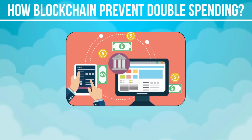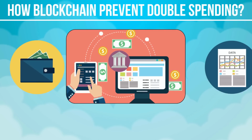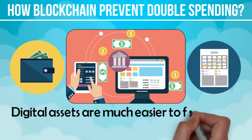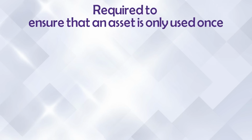How does blockchain prevent double spending? A major challenge of digitizing assets is the potential to spend, redeem, or use an asset multiple times. Because digital assets are much easier to forge than many traditional assets such as currency, tickets, physical coupons, etc., a secure system is required to ensure that an asset is only used once.